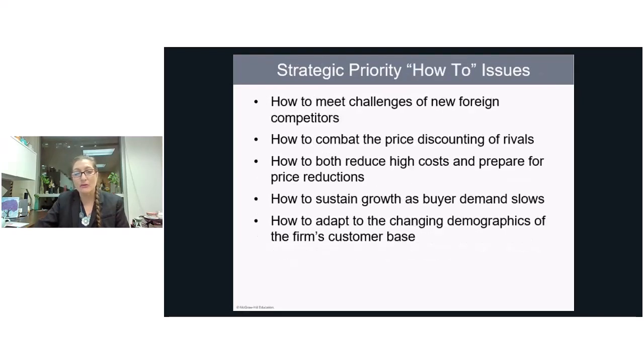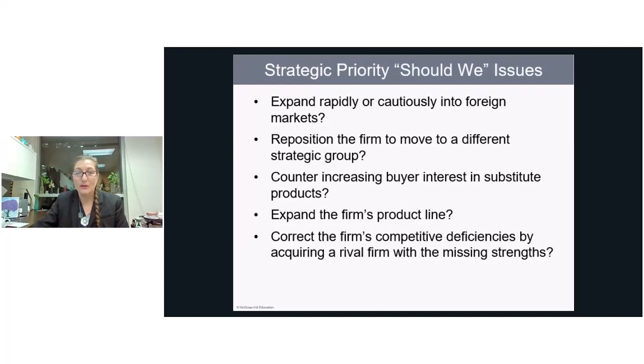Now, when we look at how-to issues, the next thing we look at is should we, right? Just because we can do it doesn't mean we should do it. So should we expand rapidly, or should we be more cautious in foreign markets? Should we reposition the firm to move it into a different strategic group or not? Should we counter increasing buyer interest in substitute products, or is that just an expensive affair?